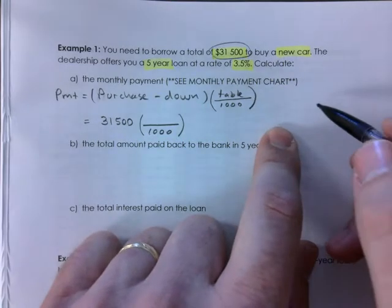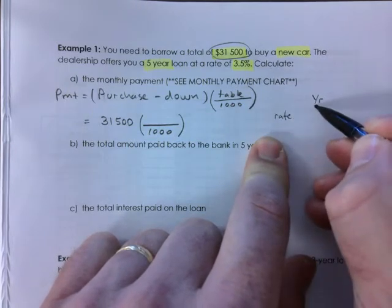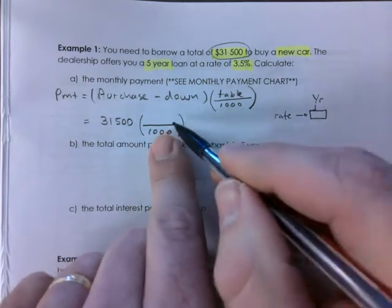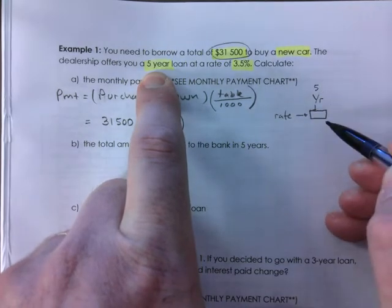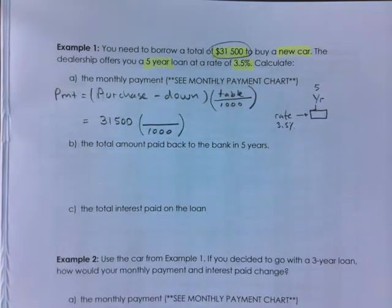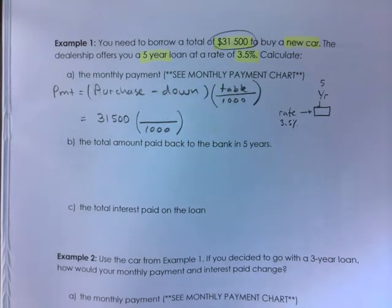Write this down right here. So you match the year with the rate. Okay, so you're going to match it, and you're going to go get that one number from that table, and that's what's going to go in here. So it's 5 years, and it's at the rate of 3.5%. Okay, so we're going to match that on that table. A lot of you had Mr. Hudson, so let's see if that comes back. So I'm coming back to this.